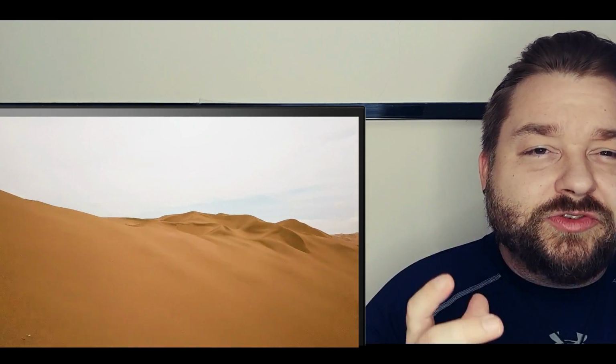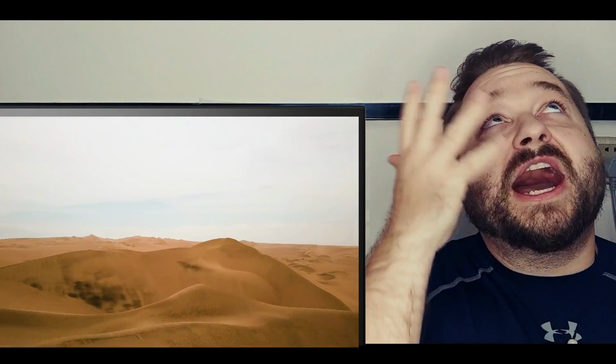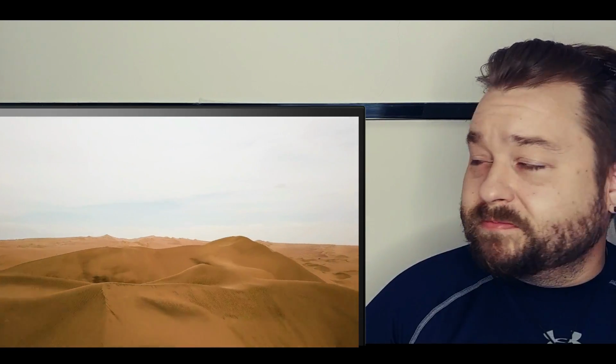The more interesting description is dry. It's a dry, hot desert. This is a dry desert. See how some details are more important. Some senses are more important to talk about.